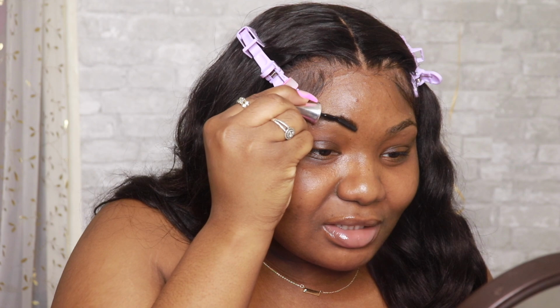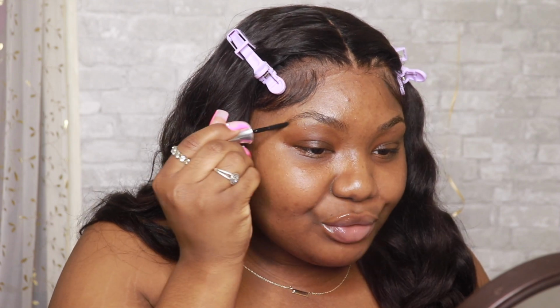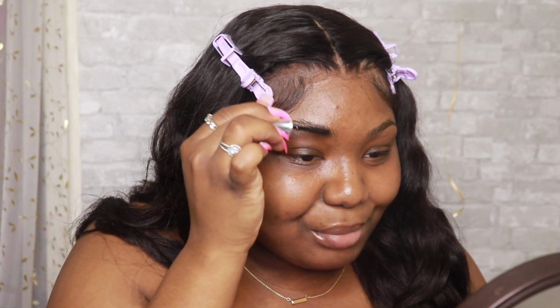I love it. This is the Benefit 24-Hour Brow Setter. I'm not gonna say this is the best one, because this is the first one of its kind that I've tried. You could play around with different brow gels, because I feel like brow gels are kind of like mascaras, they all do the same thing. But I do realize that if you're not careful with these, it could leave a bit of residue. So you want to make sure you're letting it dry, because these need to dry on your eyebrows to really set them in place.